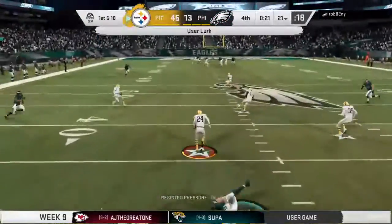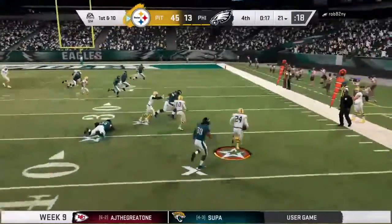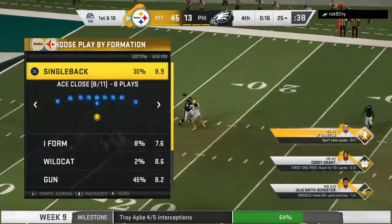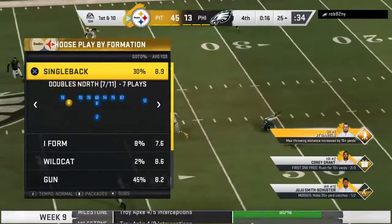And my goodness, another interception. Picked off by Troy Apke. J.J. Arcega-Whiteside, the intended receiver. Just a little bit of a rough stretch. 6 interceptions now in these last 2 weeks combined.